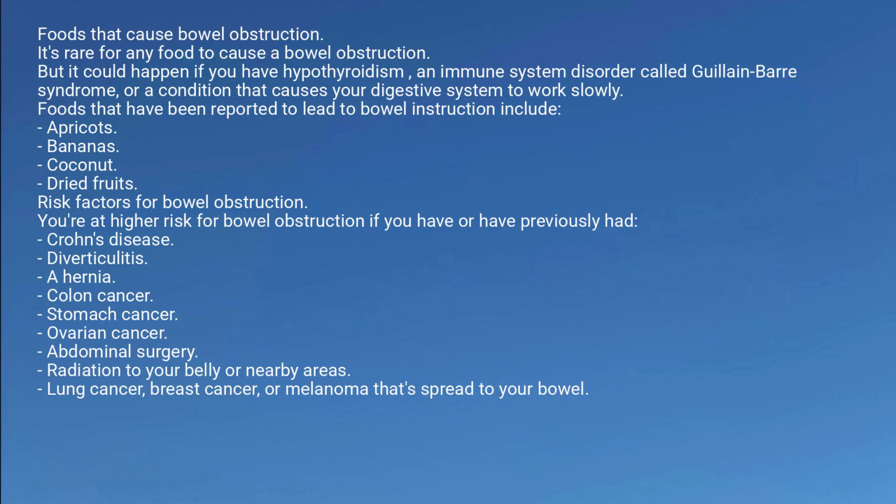Risk factors for bowel obstruction. You're at higher risk for bowel obstruction if you have or have previously had Crohn's disease, diverticulitis, a hernia, colon cancer, stomach cancer, ovarian cancer, abdominal surgery, radiation to your belly or nearby areas, lung cancer, breast cancer, or melanoma that's spread to your bowel.